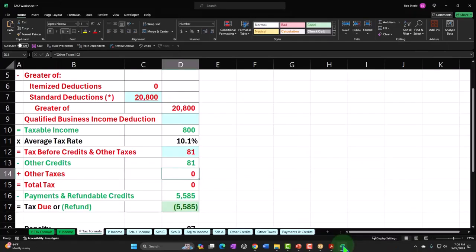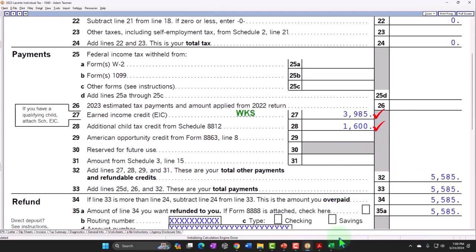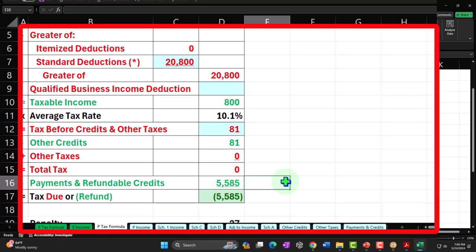And then we have these credits, which are adding up to 5,585, which is the refund of the 5,585. All right, so that's the general idea. And so I'm going to say, okay, that's going to be like our baseline case.